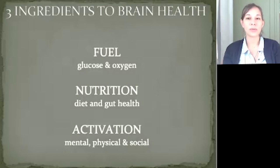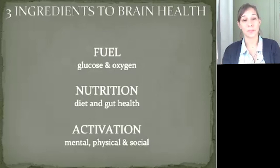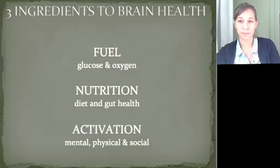If you are struggling with brain fog, fatigue, or insomnia, please do not overlook these symptoms. They are your brain's way of telling you something is off and wrong. With dementia and chronic disease on the rise, we need to do things very differently. Prevention is the best way to stave off symptoms.